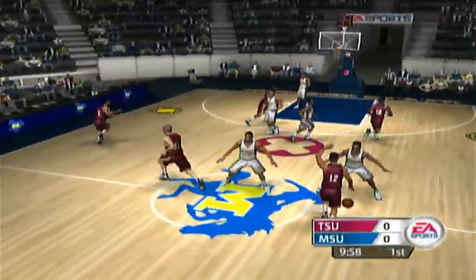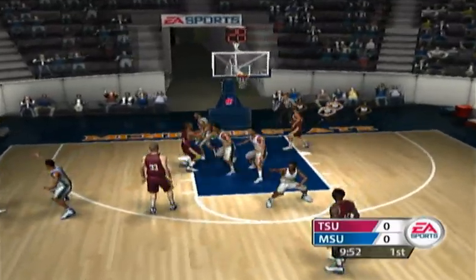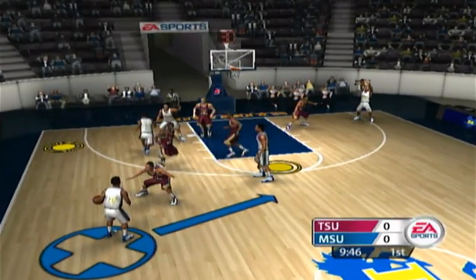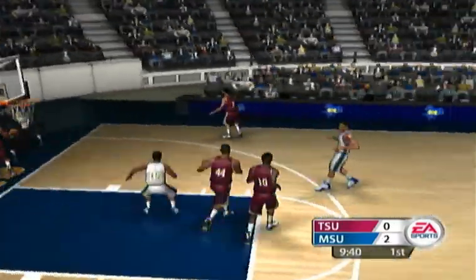Texas State wins control of the tip and brings it up court. High post screen. So effective, that screen. Power dribble. Number three steals the ball. He keeps his dribble as they reset. There's a high screen. Number 10 for two. Oh, yes.